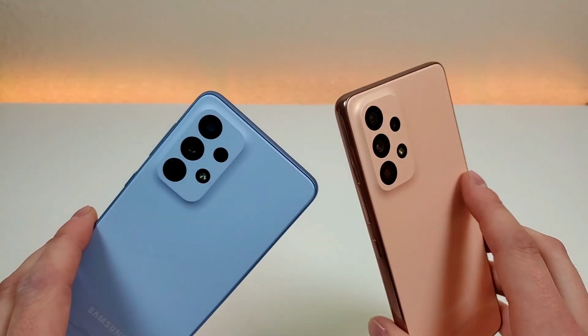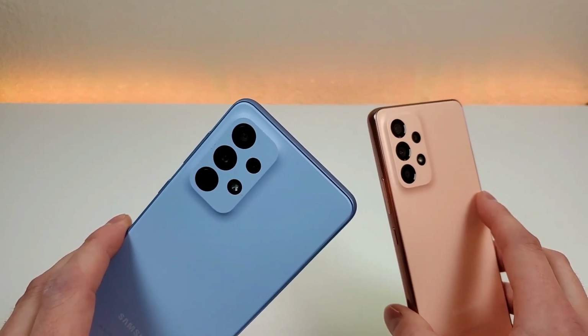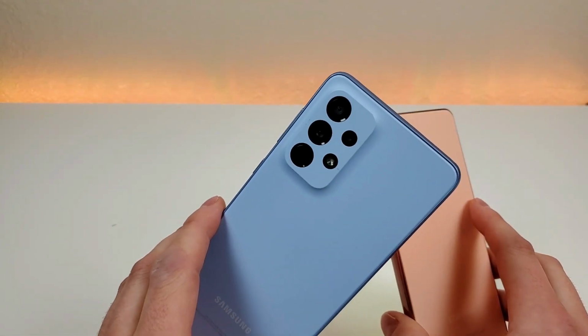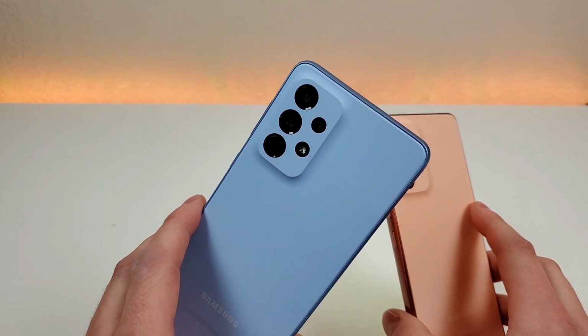Now, even though these camera modules do look identical, the actual cameras in them are different. So with the A33 5G, we have a 48 megapixel main camera, an 8 megapixel ultra wide angle camera that can capture images at up to 123 degrees, a 2 megapixel depth sensing camera for portrait mode, and a 5 megapixel macro camera for close-up images.